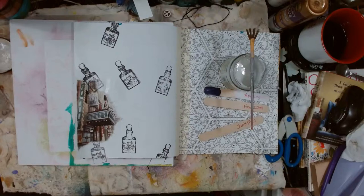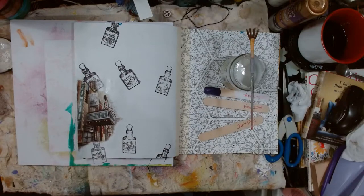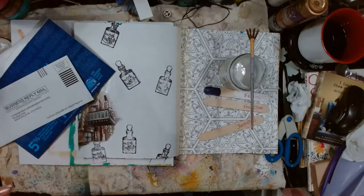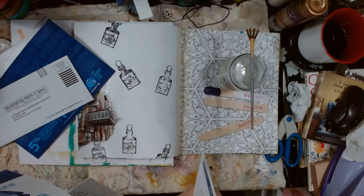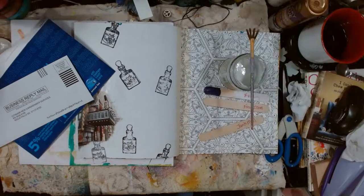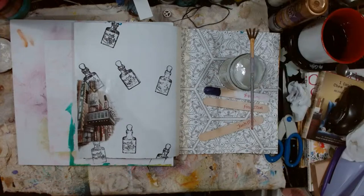Just picked up the mail yesterday too, so I knew I had some stuff out there that wasn't mail. So here's a nice little credit card trying to get me to sign up. It's got some pretty blue on it, so that'll be nice. Something else on here would be kind of cool to use. No. I just pushed that into the garbage and half fell out.